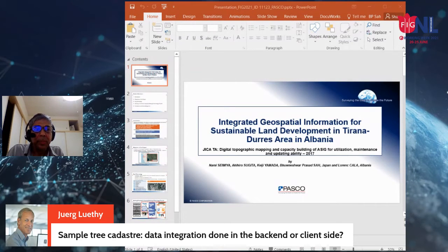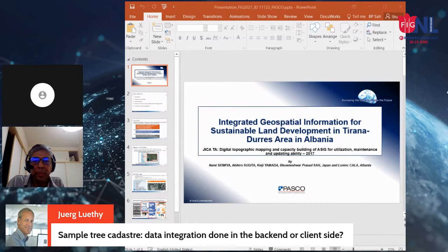So the objective of the project was creating a 1:20,000 digital topographic map of Tirana Durres area, and capacity building and technology transfer for data creation and quality control of the state geospatial information. In short, it's called ASIG. This map shows the location of the project. So this is Tirana Durres, this area, this coastal town, and up there, this mountainous area. So the total area of the project.